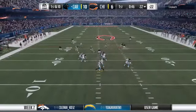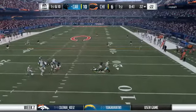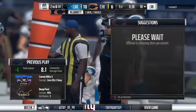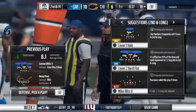Trying to shake off the interception. He'll look to throw. Stays on his feet. And he's going to have to eat this one as down he goes. The number 1 overall pick, Myles Garrett. And that's going to make it 2nd and 14.